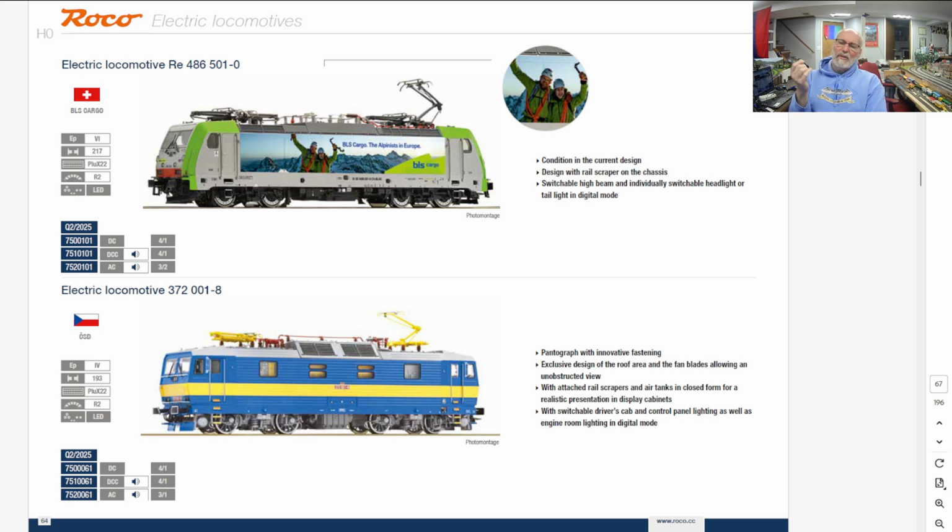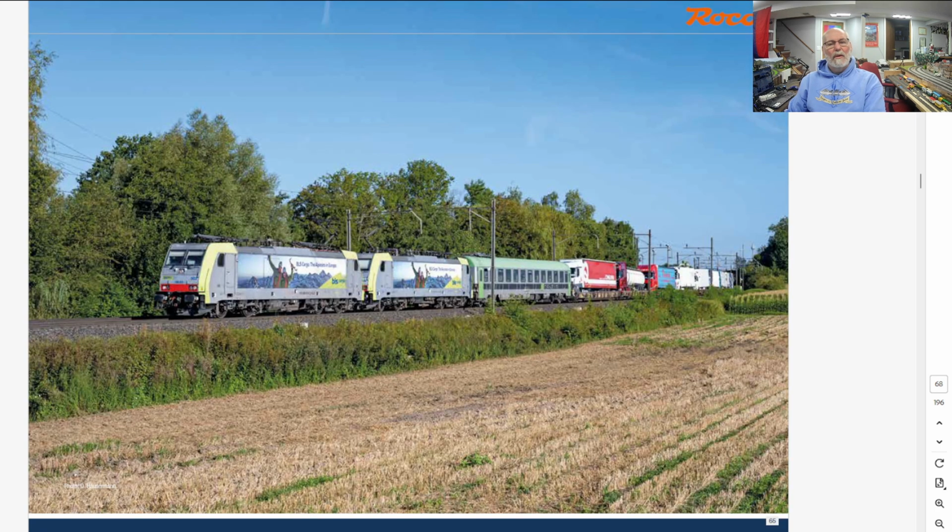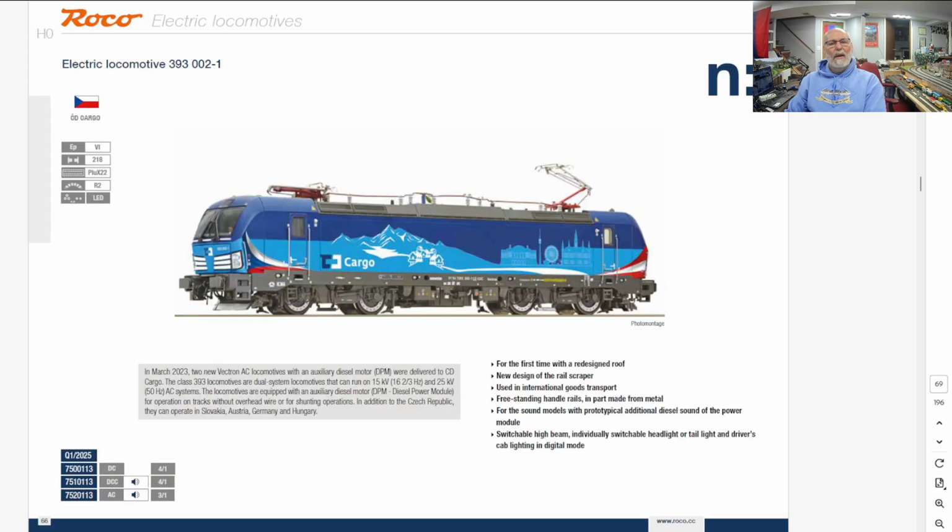Now, if I could just get somebody to make an AC 371. I have a 371, but it was DC converted to AC. And I'm starting to have some problems with it, and that's expected with converts. But that was an Acme. 393. So there's your Vectron again, or 193 as we call it, but in Czech.